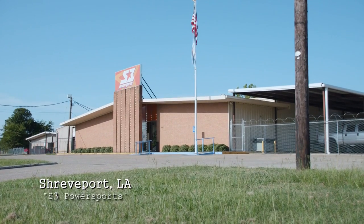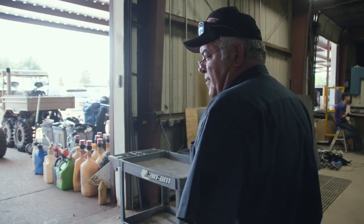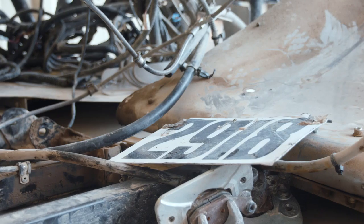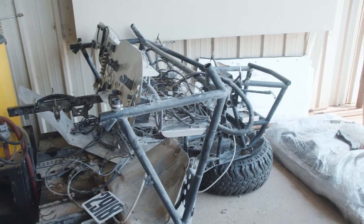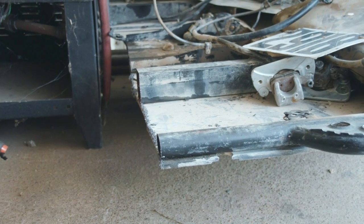In Shreveport, Louisiana. Well, here's what's left of the original car. You see, we've kind of hacked her up. 2 days after getting home from the Vegas to Reno race, the very first S3 Desert Racing Can-Am Maverick got the axe, so to speak.